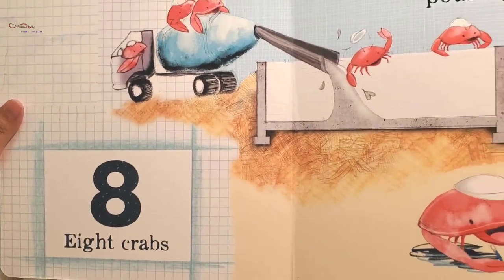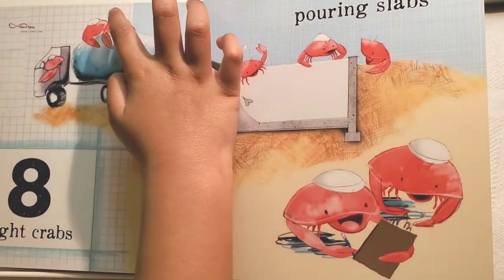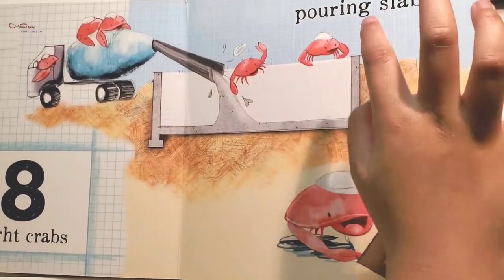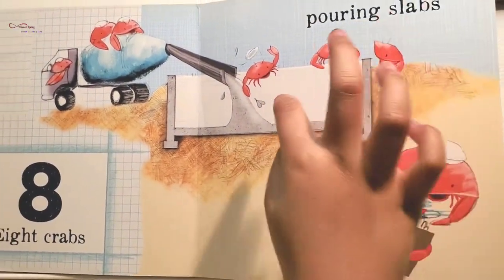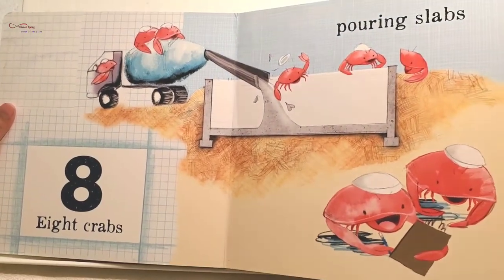8 crabs pouring slabs. 1, 2, 3, 4, 5, 6, 7, 8. What is the heart? The heart is right here.